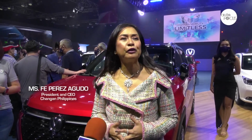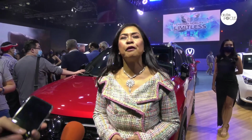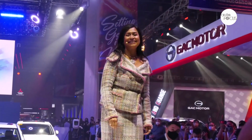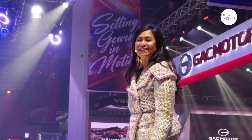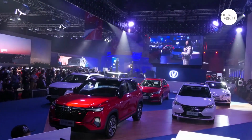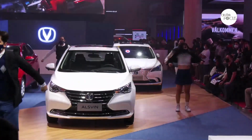Thank you for joining the Chang'an Pavilion. Thank you for joining us on this very, very important occasion in the Philippines, right here at the Manila International Auto Show World Trade Center. I'm so proud to be with you because we would like to present the Chang'an Motor Philippines Inc. array of products.